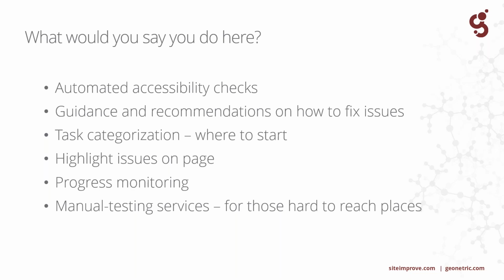If you look at some of the things that we do, according to this list, we have, of course, our automated accessibility tools that we'll talk about. But we want to provide guidance and recommendations on how to fix those issues. Some of that comes in the tool itself. Some of that comes with our supporting staff. We want to help you categorize and get an idea of where to start. So this isn't just about providing you with a whole bunch of information, but helping you dissect that information and figure out what you want to do with it.